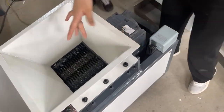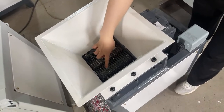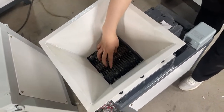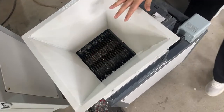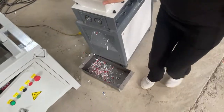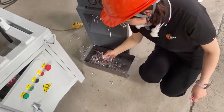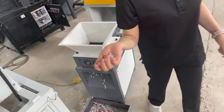Yeah, this is the small shredding chamber. You can see these are the different blades, and this is the blade size. After shredding, you can see this is the shredded size. Let me have the bottle.